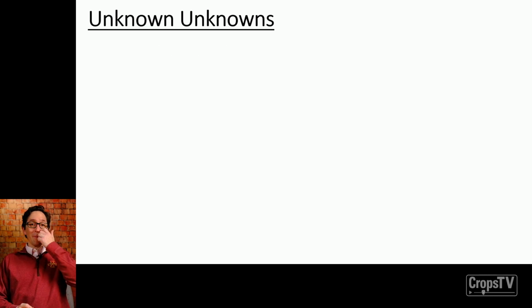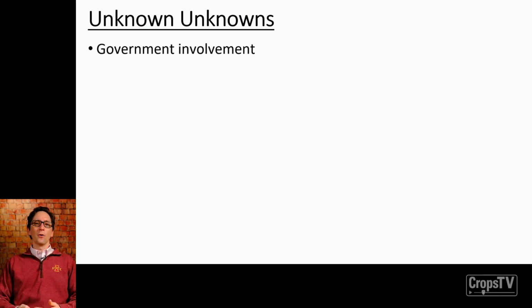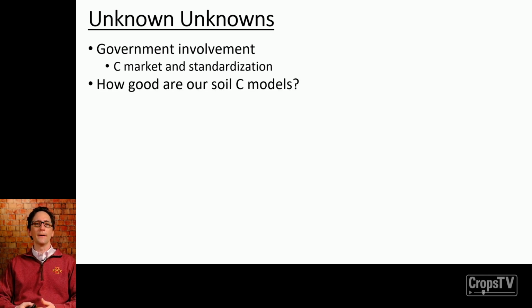So now I'll just talk a little bit about the unknown unknowns. These are things that are mostly at the government scale and new technologies that we have no idea how they're going to affect carbon markets. So what I hear from my economist colleagues is that some government involvement is needed to standardize verification and measurements. The term Wild West gets thrown around a lot by my economist colleagues. So we need some carbon market and standardization, some stabilization.